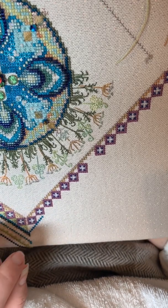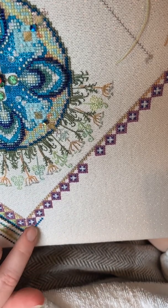Yeah, I was just thinking before how beautiful they are to stitch with, because I just got this little bit started here.